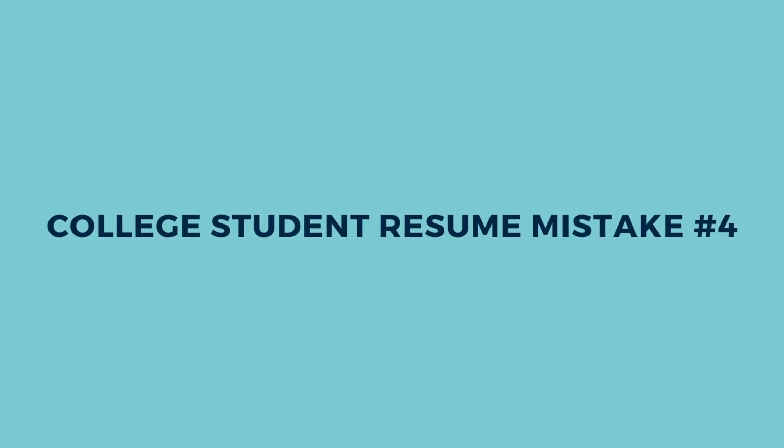College student resume mistake number 4, including irrelevant or unprofessional contact information. As you know, at the top of your resume, you should be including your contact information so that an employer can follow up with you. Well, there are a couple things to point out here. First, you no longer need to include a full address. City and state will suffice. If an employer needs a full address for any reason, then they will ask you for it.